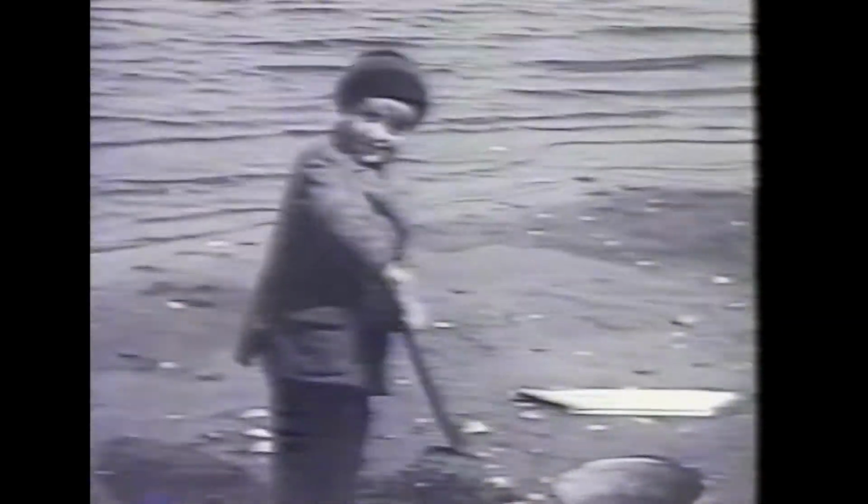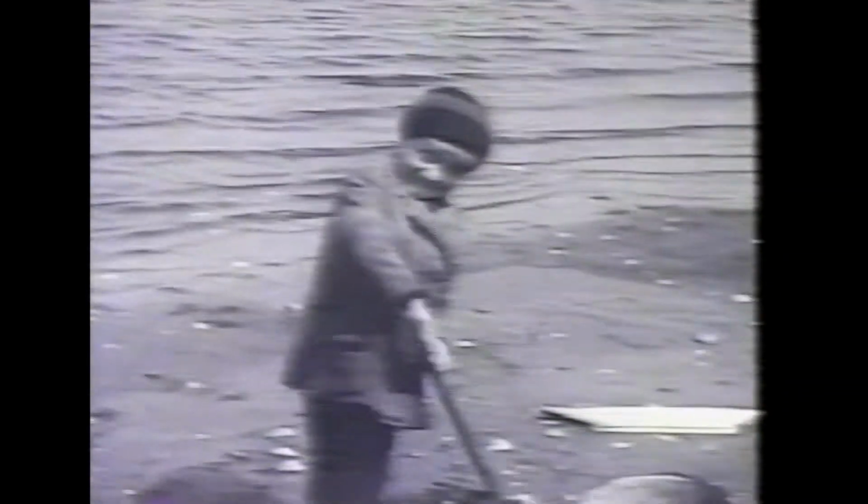Now here's Leslie digging clams about where Salivar's dock is right today. This is where he was digging clams. I can tell by that Star Island in the background, and I can tell by the position of that house, and another shot a little bit wider, that that's about where he was. You can see there's no docks over there, no nothing.